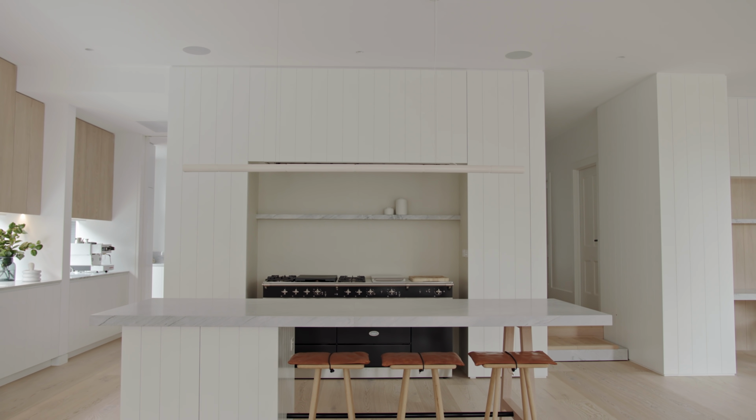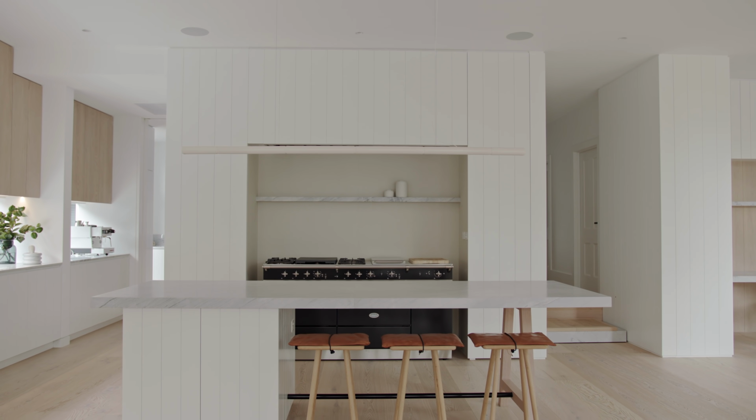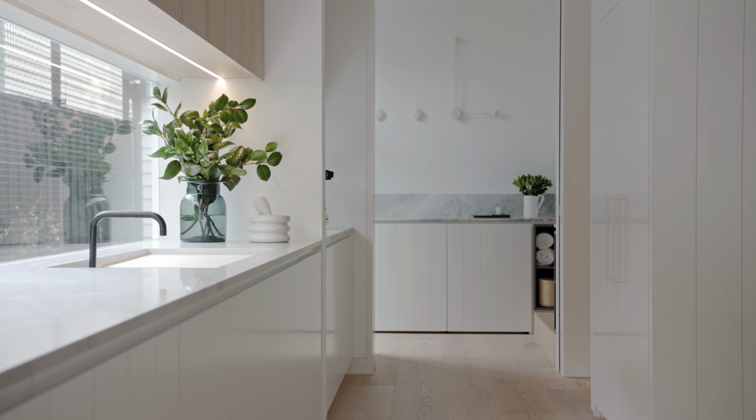Well, Carole selected our Elba stone for the working surface of the kitchen. It's very resistant to staining and scratching and marking generally. Because of the natural markings in the material, it's a fantastic thing to look at every day while you're making your dinner.